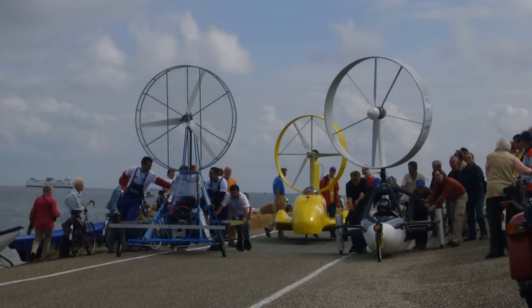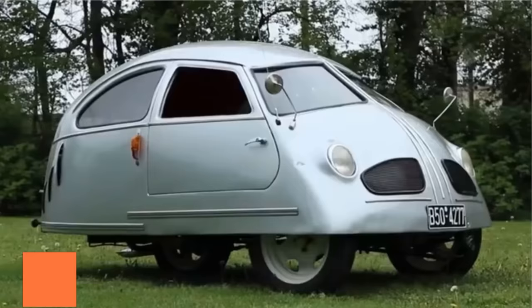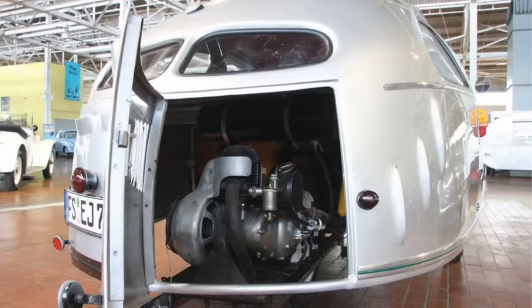Number 5. No, this isn't some massive pill bug from Starship Troopers nightmares. This is the 1951 Hoffman. This three-wheeled car is considered by some to be the worst car ever made.